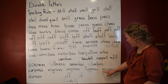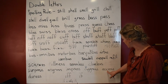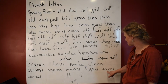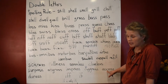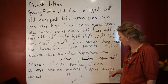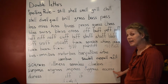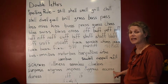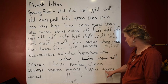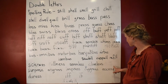This is a fun one. Access. So we have two C's right here, but you can hear both of these C's. This says k, and this one says s. This one is followed by the C, which keeps it saying its hard k sound. And then this one is followed by an E, I, or a Y, which makes this say S. So excess. And then the S, this is your root. C-E-S-S is your Latin root. That is your prefix. You just make sure C goes with the prefix, C goes with the root, and then you double the S. Okay?